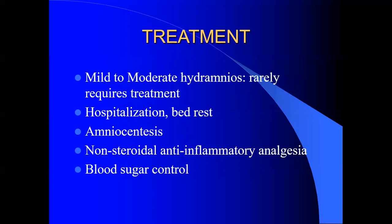What is the treatment? If the patient has mild to moderate hydramnios, this rarely requires treatment. Only conservative treatment. The patient is hospitalized, bed rest, and NSAIDs, non-steroidal anti-inflammatory drugs. What do NSAIDs do? They reduce the amniotic fluid volume, and if the patient is diabetic, then proper blood sugar control, optimize her blood sugar level. And if there is a moderate increase, then we go to amniocentesis. What is amniocentesis? Drainage of the amniotic fluid by passing a spinal needle through ultrasound guidance in the abdomen and draining that excessive fluid.